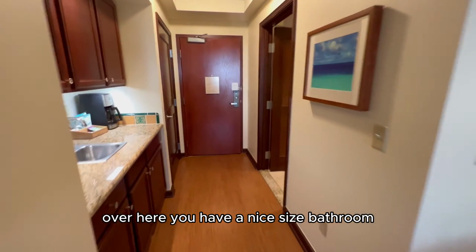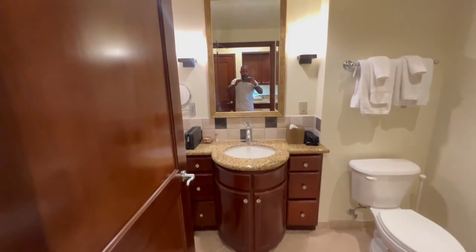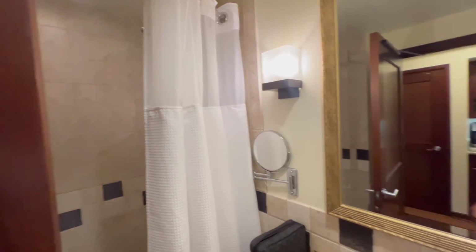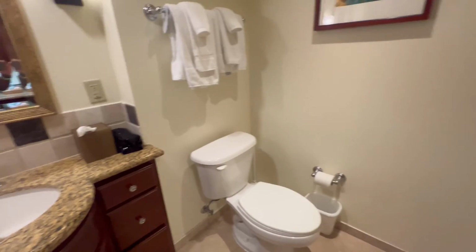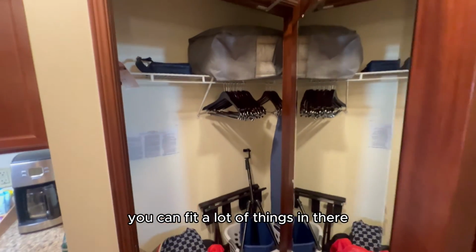Over here you have a nice sized bathroom. Shower area over there. A lot of drawer space. And over here you have a nice sized closet. You can fit a lot of things in there.